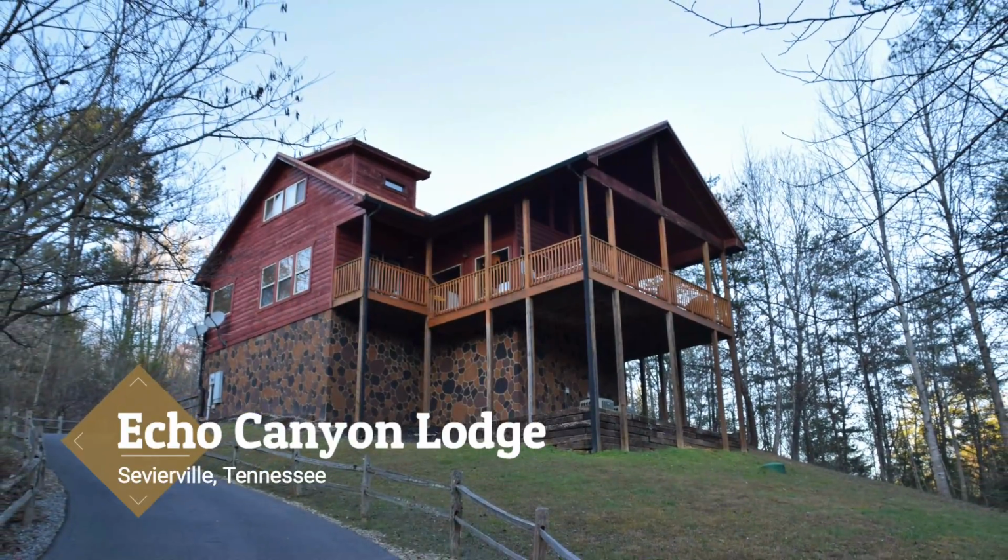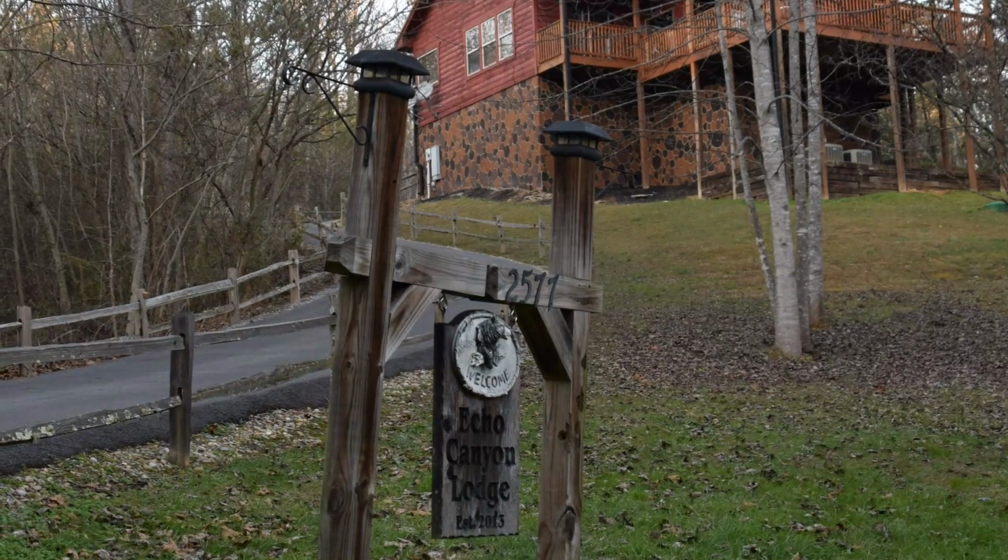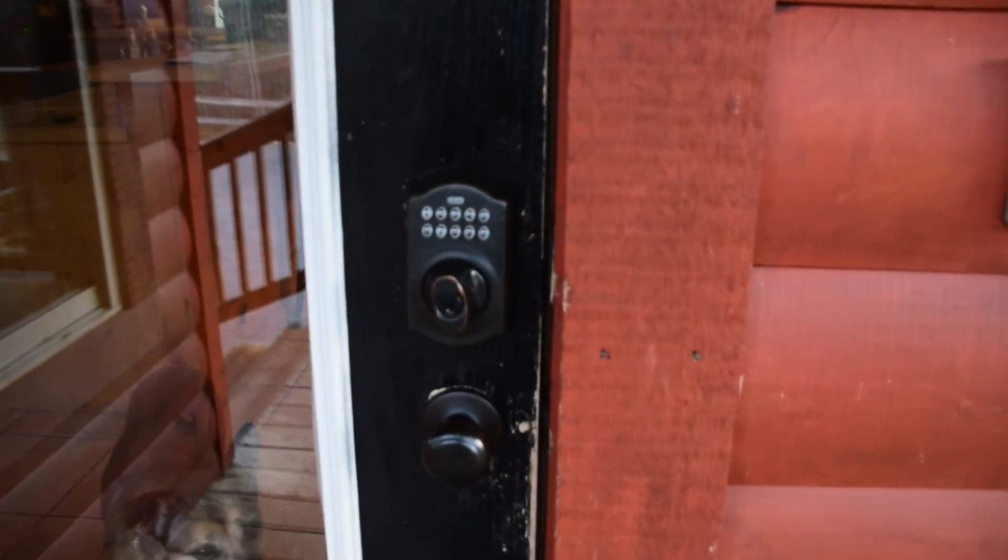There were 6 of us, so we found a cabin on VRBO just outside of Gatlinburg for all of us to stay.